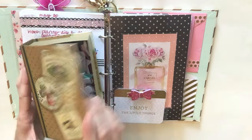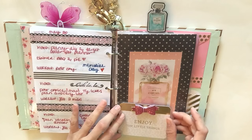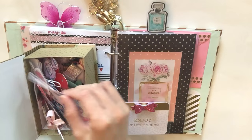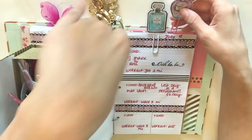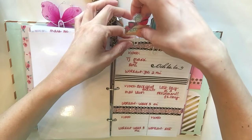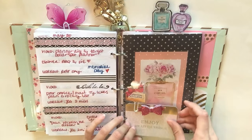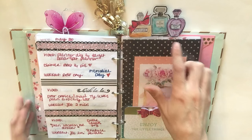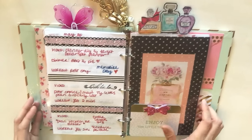Okay, now let's go ahead and add our paper clip. Where is my paper clip? How cute is that? And if you really love paper clips, you could just keep adding to this. You could add some cute perfume bottles. So really cute. You could even come down here and put one down here. I really do love the little perfumes all stacked up here together. It kind of looks like your little perfume table where you have all of them together. So that is really cute. So I'm going to leave it like that.